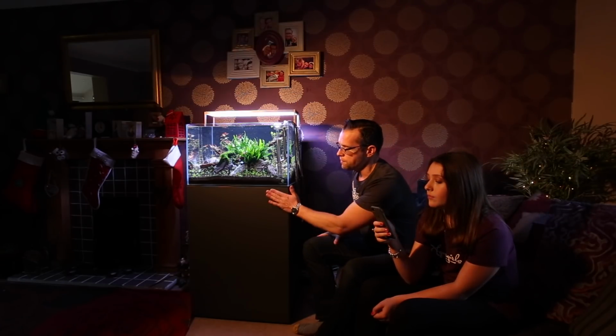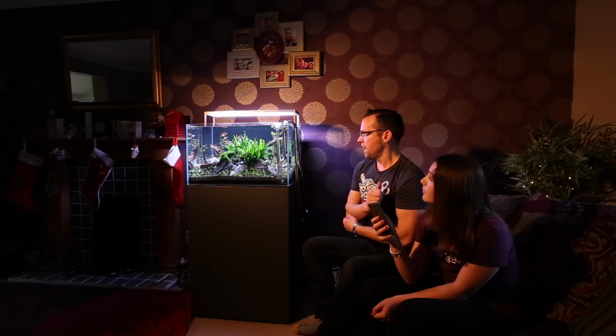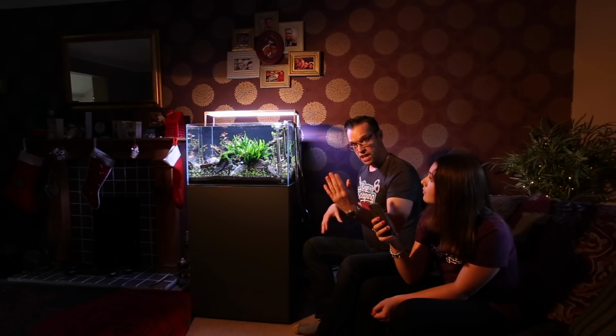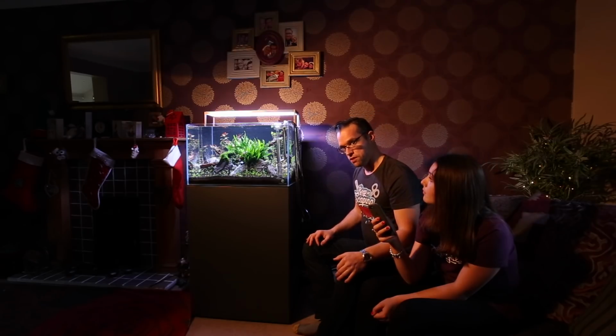So actually, the filter on this, and I'm going to do a long-term review on this filter, a really good filter, Oase Biomaster 600 with built-in heater, built-in pre-filter, which makes it really super quick to maintain. And massively overrated for this size of tank, but like I said earlier, always better to over-filter than under-filter.